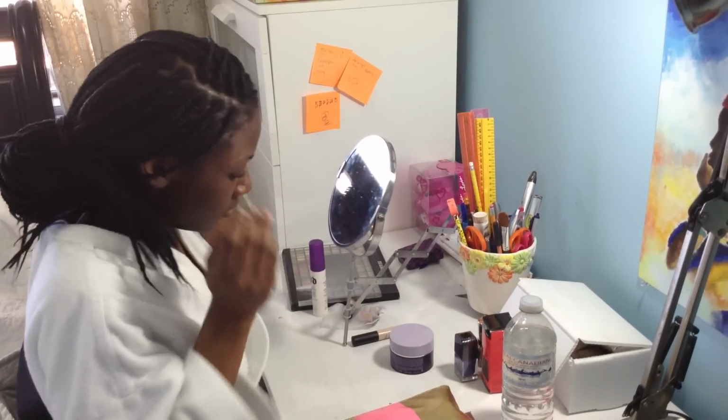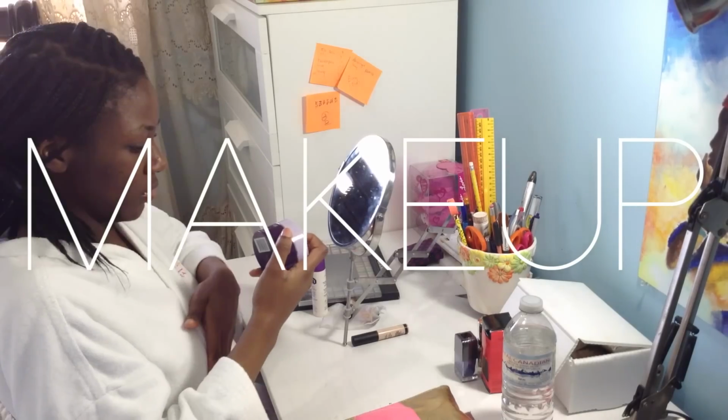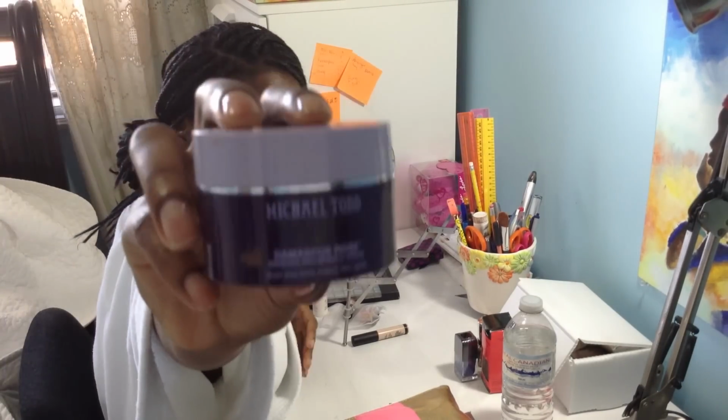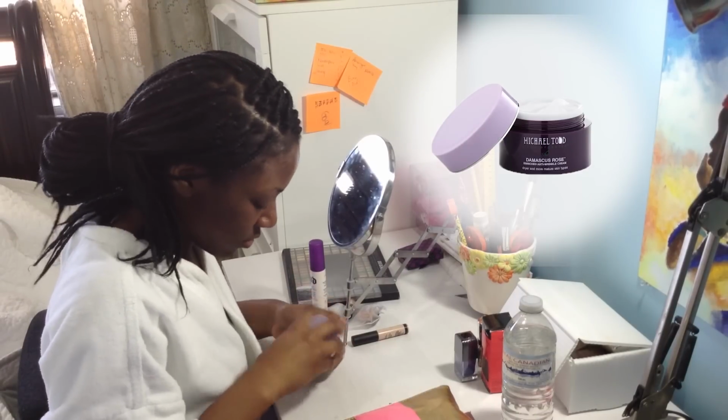Okay, so now it's time to do my makeup. I like to start out with my Michael Todd moisturizer. So I just apply that all over my face.